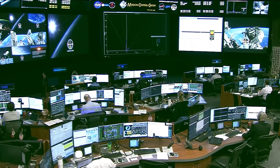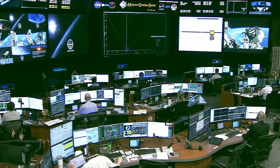Again, no video from the International Space Station. We are getting data and telemetry showing the Dragon nominally backing away from that port.